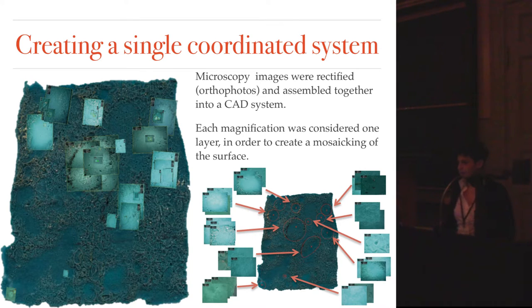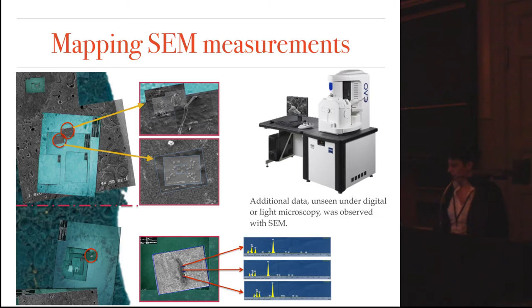So another important part of our research is this mosaicking that we realized. The microscopy images were rectified and orthorectified and assembled together into a CAD system. And then after this phase, each magnification, so all the production of the images with the digital and the SEM analysis, were considered as a layer and put on top of the auto-rectified and georeferenced layers in order to create this mosaic of the surface. And here you can see also the measurements with the SEM on top of this mosaic.